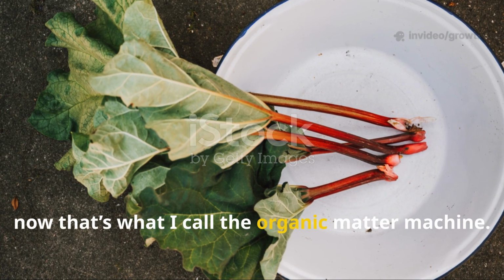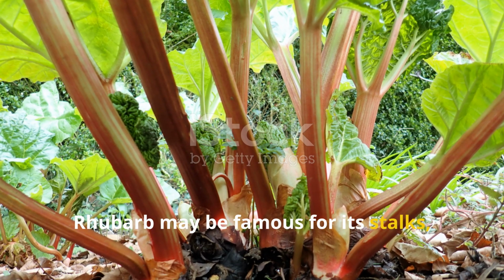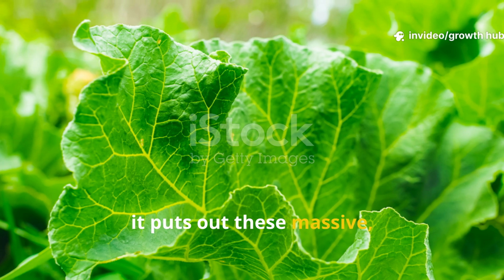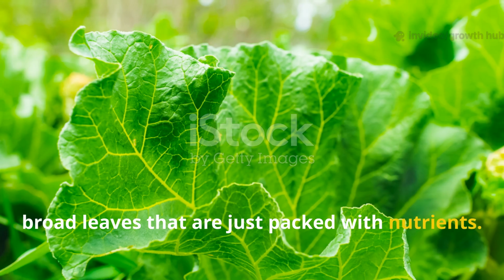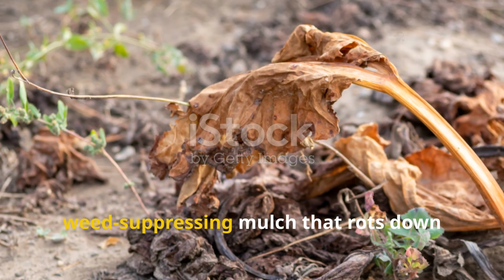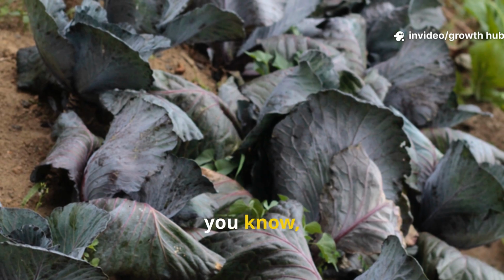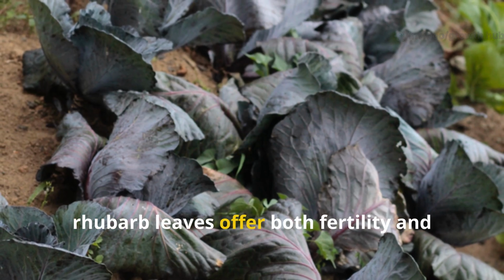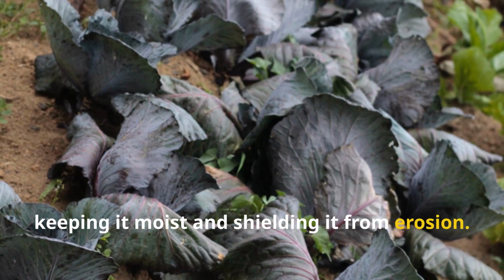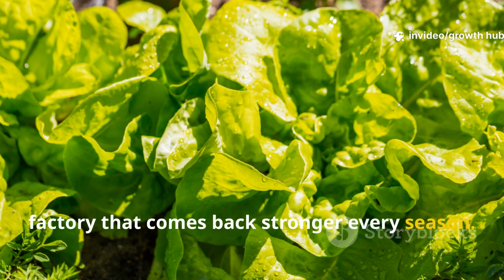Rhubarb, now that's what I call the organic matter machine. Rhubarb may be famous for its stalks, but its real value is in soil building. Every year it puts out these massive, broad leaves that are just packed with nutrients. When you cut those leaves and lay them on the soil, they form a thick, weed-suppressing mulch that rots down into rich organic matter. Unlike compost, which disappears pretty quickly, rhubarb leaves offer both fertility and protection for the soil surface, keeping it moist and shielding it from erosion. With rhubarb in your garden, you're basically growing a soil amendment factory that comes back stronger every season.